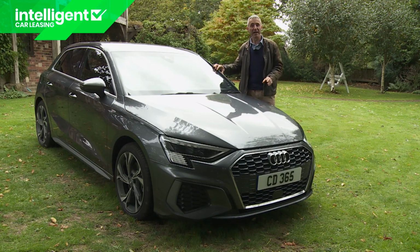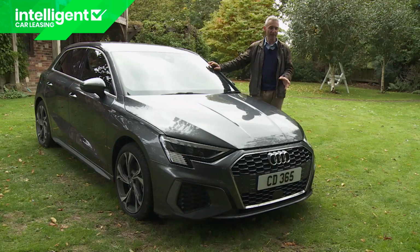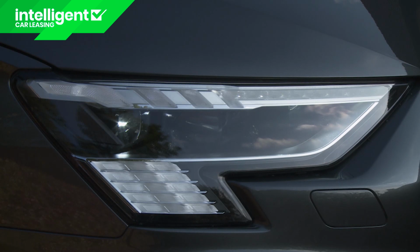Staying with camera-related driving options, you might also want to consider embellishing the headlights with a bit of extra tech via the Matrix LED exterior lighting pack that we've been trying here, which offers intelligently controlled anti-glare high beam light that reacts to light, road conditions and other motorists. Now, if you can't quite stretch to that, then there is the more affordable option of high beam assist. Now, that simply dips your lights for you at night.